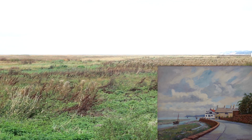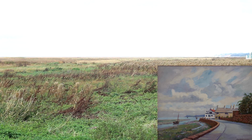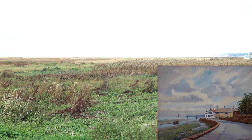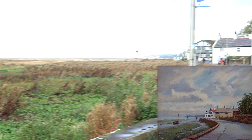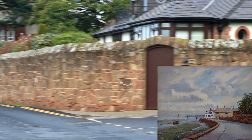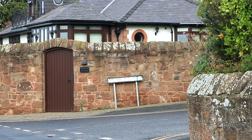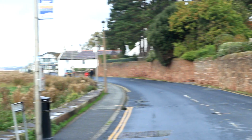That's a bit better. On the painting there's a little gullyway, a little boat, and the water comes in. It probably does on the highest tides, to be honest. There's now a bus stop here, and then there's Wirral Road off to the right. Now Wirral Road would have existed then, but let's go back to the main view.